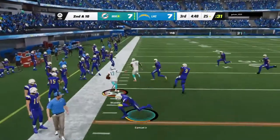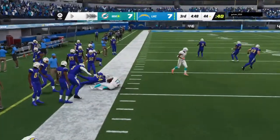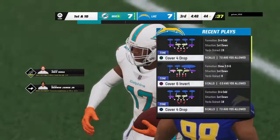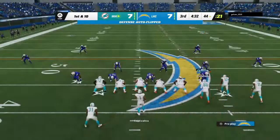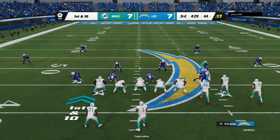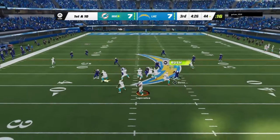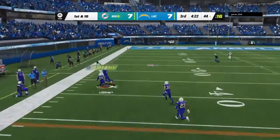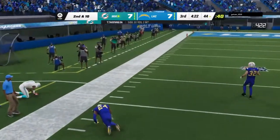Tua's throw is taken in by Waddle, and he goes out of bounds just shy of the 45. Two catches in the first half, now he's got a third here, and it's good for a first. Tagovailoa working out of the gun. And this will be incomplete.